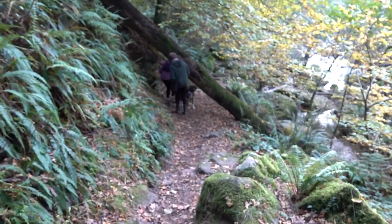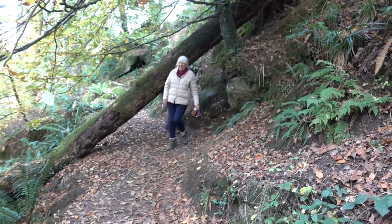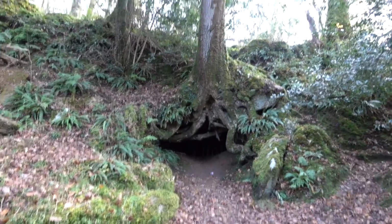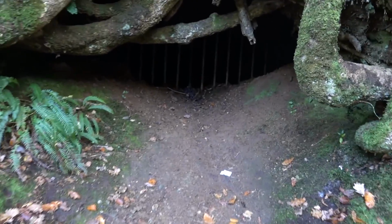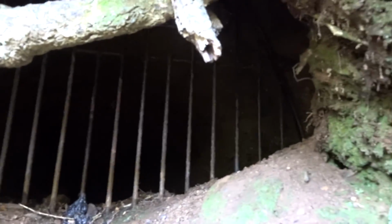Got a duck under a tree. Grating in there under that tree there. I think Dartmoor Cam tells you something about this grating here. And apparently I think a bullet or something fell into this area once and blocked something off.